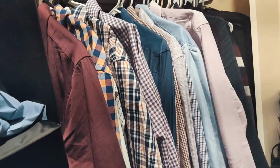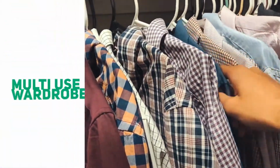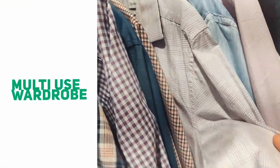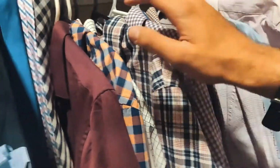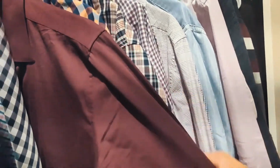Now, the last thing, I'm just going to take you to my closet because it's easier to explain. All right, guys, the last thing is really just having a multi-use closet and attire where you can quickly be casual as well as dress up for your rotations. As you can see, I have a lot of dress shirts, a lot of ties, scrubs just in case, and then pants. That way you can quickly mix and match with your shoes and have a wardrobe that you can develop over time.